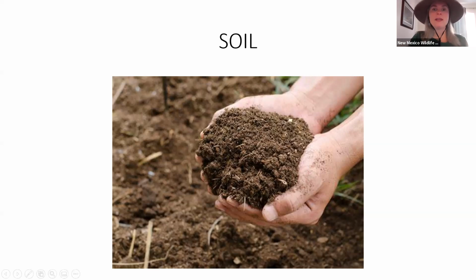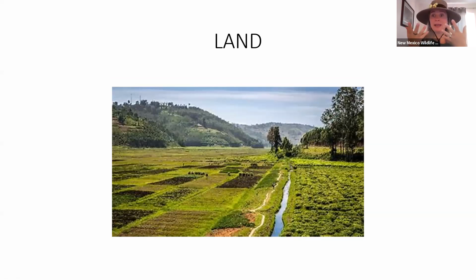The next word we have is, my slide is not wanting to go for me. There we go. Land. Now, land is made up of lots and lots of soil, right? And also trees. We've seen that word before. Maybe flowers, maybe water. I can see a little bit of water there. But primarily it's soil. However, we sign land like this. Land, land.